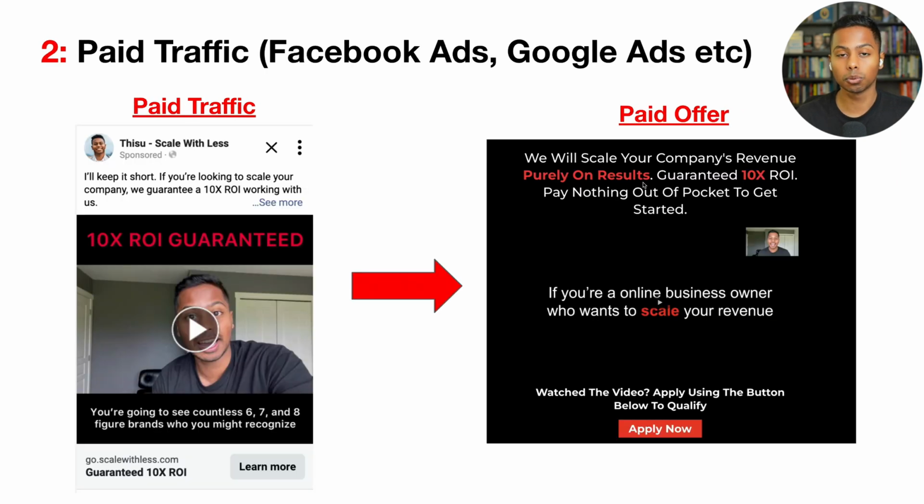The next traffic source is paid traffic. And this is where you're spending money to get traffic on your offers. And we can do this by running Facebook ads, Google ads, TikTok ads, anything like that. So here's an example. I'm running paid traffic for my agency Scale with Less. So I'm running these ads on Facebook where if people are interested in my offer, they then click on this ad.